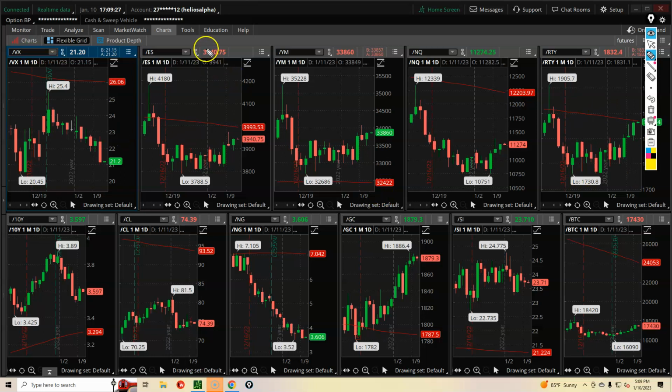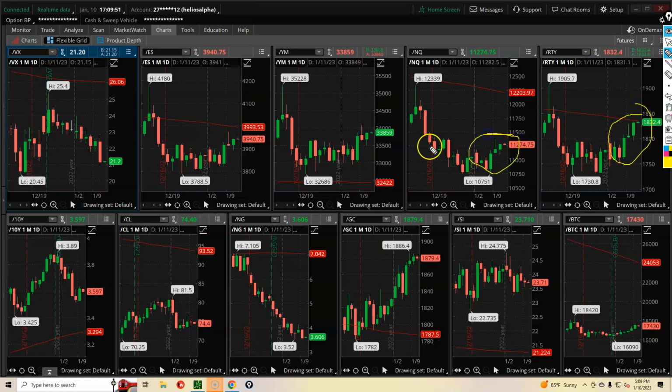Okay, equities. So we've got our futures of the 4 major indices here: S&P, Dow Jones, NASDAQ, Russell. And in a way, it looks kind of similar. Ooh, that doesn't look good, these last couple days, right? Looking kind of similar. Was going sideways.